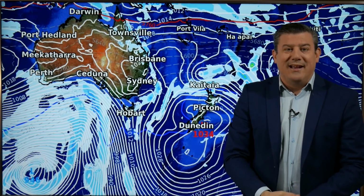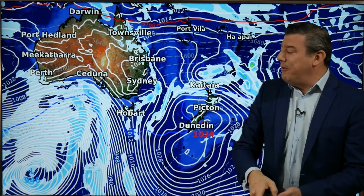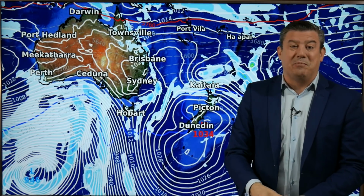And that is all from me. Oh, by the way, Australia ends on a pretty much settled note. High pressure is dominating, but those windy westerlies down here, another storm in the Southern Ocean, that's basically what spring's all about.